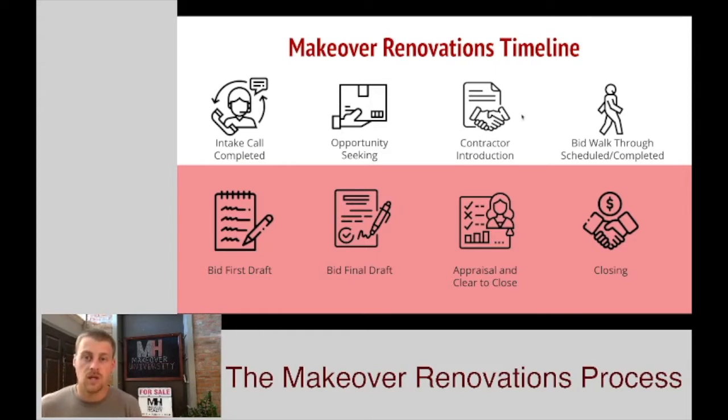The next one, the contractor introduction. Assuming you like the opportunity and would like to take the job, we make the intro. Once the intro is made, we ask that you schedule that bid walkthrough. Again, time and communication, nice and snappy. Once the walkthrough is completed, we look for that very first bid to come back. We all know we've never knocked out a bid on the first try.